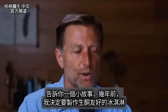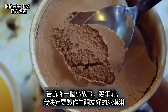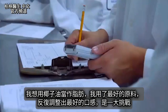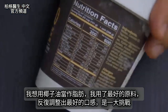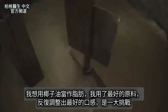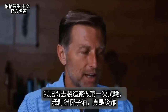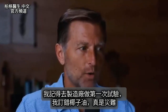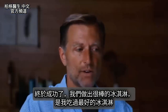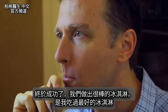I just have to tell you a quick story. I decided at one time, several years ago, to create a keto-friendly ice cream. And I wanted to use coconut oil as our fat, and I used the best ingredients, and we went back and forth to create the best texture. It's a big problem to solve. I remember going to the manufacturing company to do the first run, and I ordered the wrong coconut oil. It was a disaster. Finally got it done, and we created this amazing ice cream. It was literally the best ice cream I've ever had.